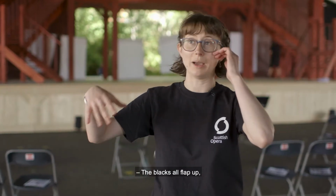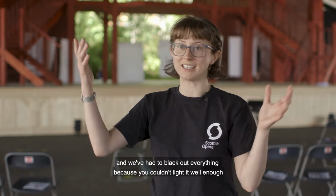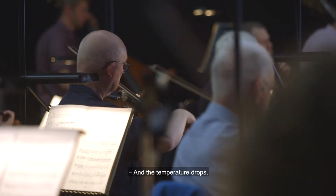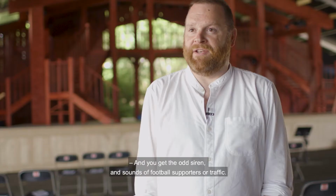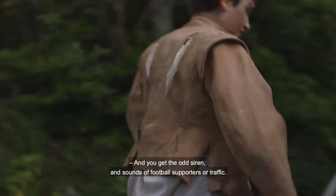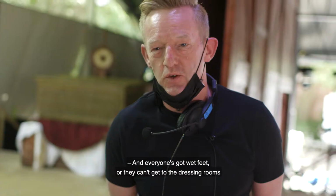The blacks all flap up, and we've had to black out everything because you couldn't light it well enough because the sun is coming through the whole time. And the temperature drops, and the wind's blowing, or the rain's coming through the back. And you get the odd siren and sounds of football supporters or traffic. And everyone's got wet feet, or they can't get to the dressing rooms because it's all flooded.